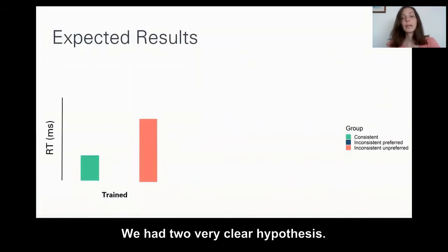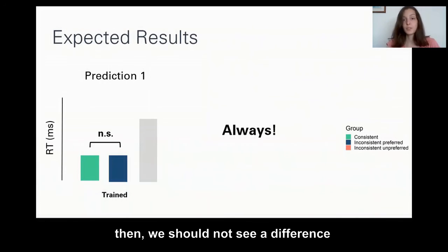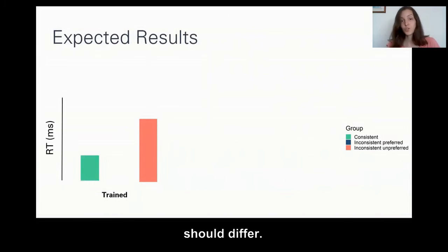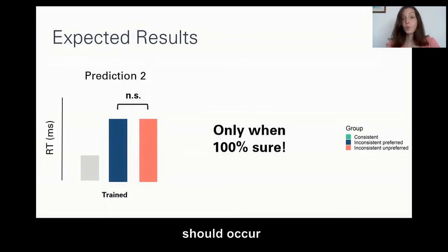We had two very clear hypotheses. If orthographic skeletons are created always, then we should not see a difference between completely consistent and inconsistent words shown in their preferred spellings. However, the two inconsistent groups of words should differ. On the contrary, if orthographic skeletons are created only for highly predictable words, then the facilitation should occur only for the first group of words.